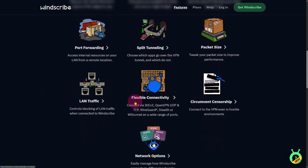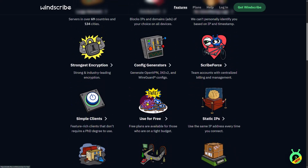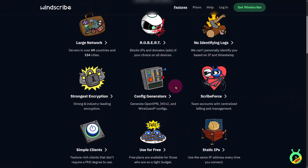So in terms of different types of features, it offers a lot, but there is no dedicated option for streaming services. For example, if you are looking for a VPN specifically for unblocking streaming sites like Netflix, and maybe Amazon Prime, then it does not offer that type of feature.